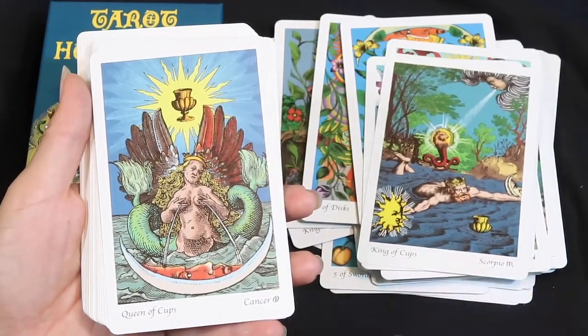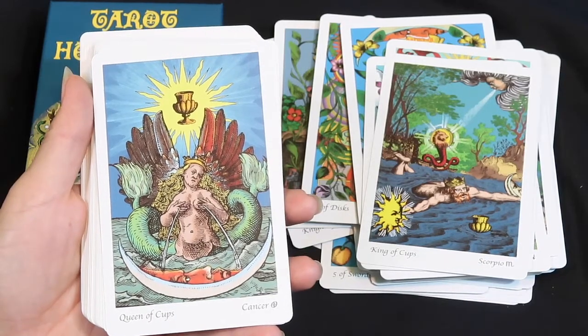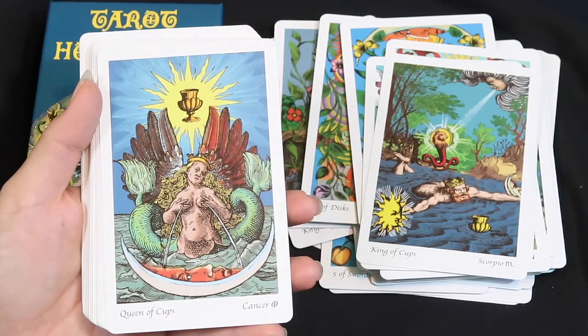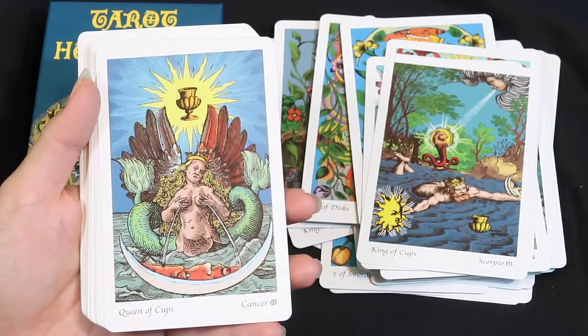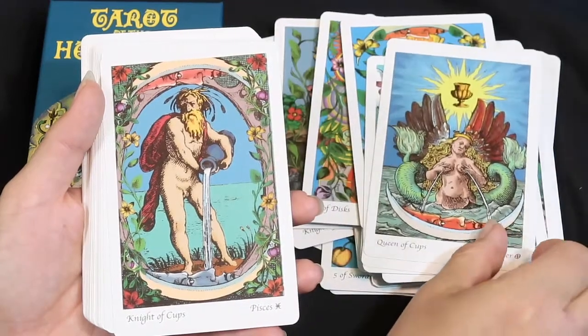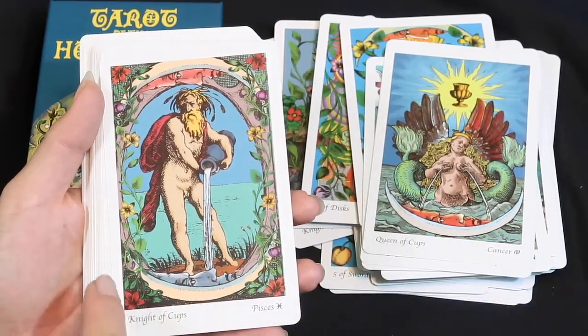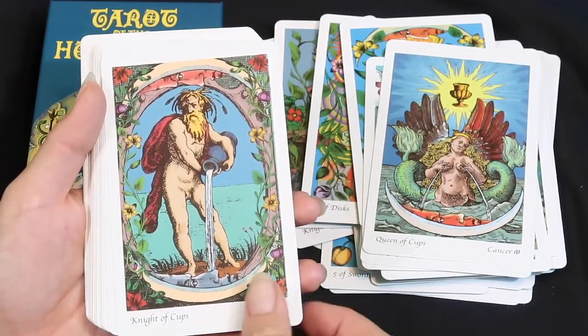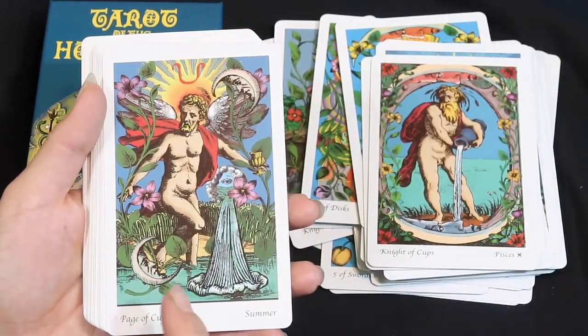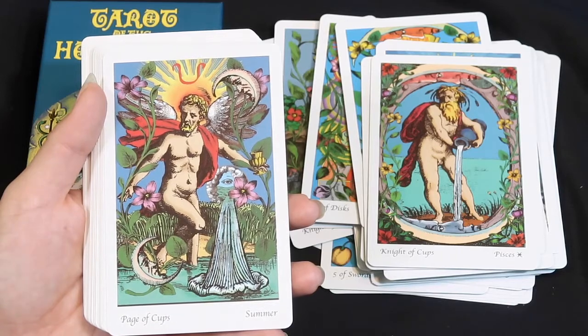Love that King of Cups, though, swimming. Oh, yes, to the Queen of Cups. Nice fertility. Got that double mermaid tail. Gorgeous. Loving that. And so all the cups seem to have this moon thing happening with these faces in it, even if in smaller design.